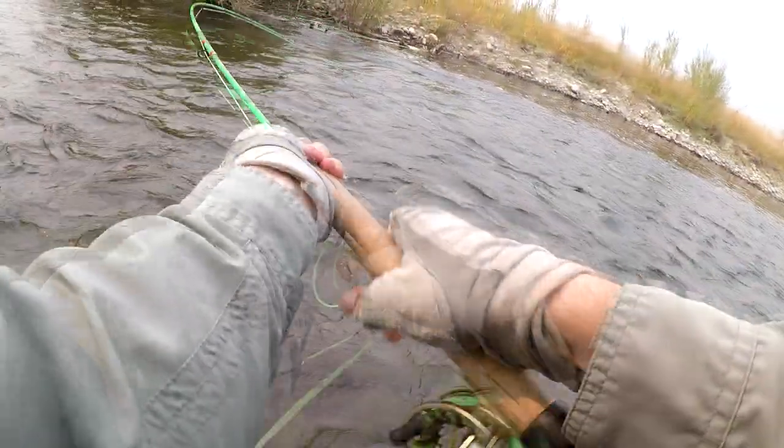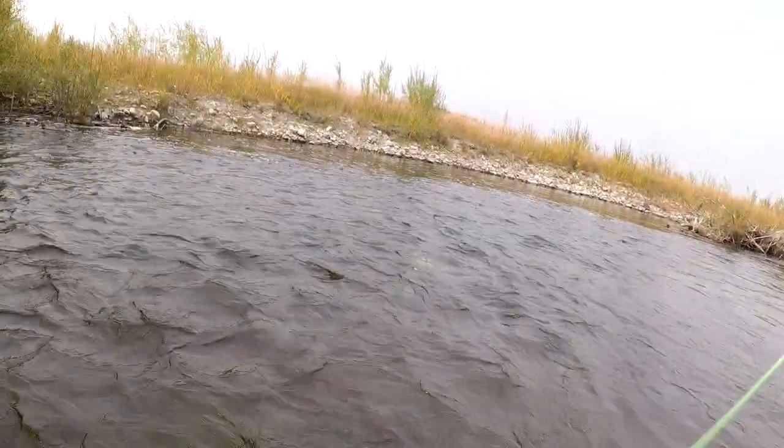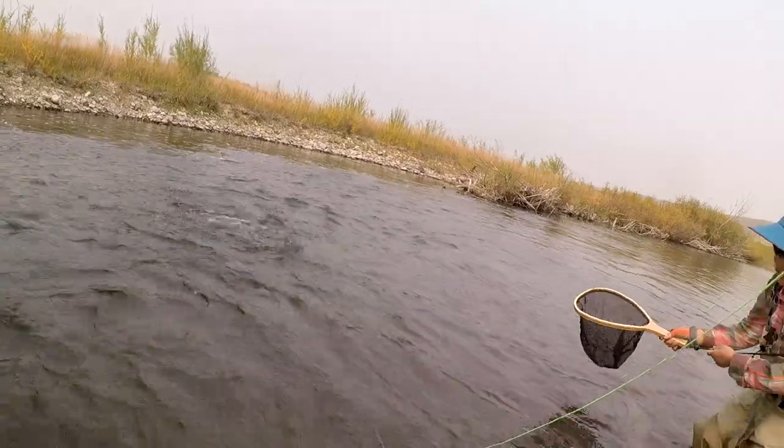Here I hook into a large fish, and as you can see, the reel retaining ring on my spin fly rod slips off and my reel falls into the water. Something fell. My reel fell into the water. Holy, it's a big one. It's like a second thing here around. It's a huge one.